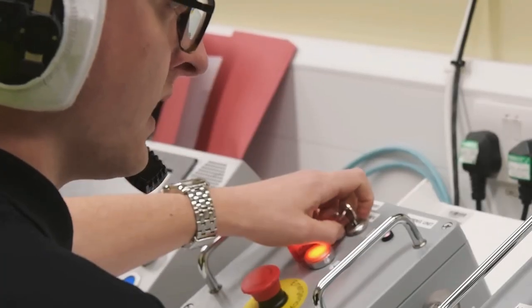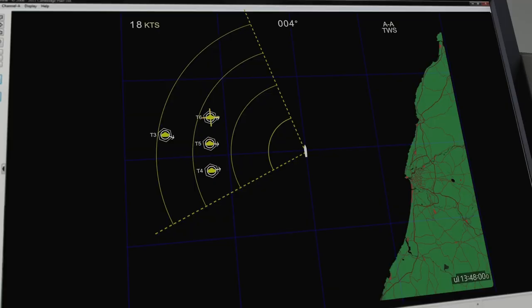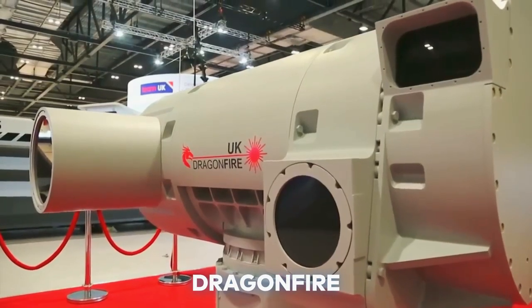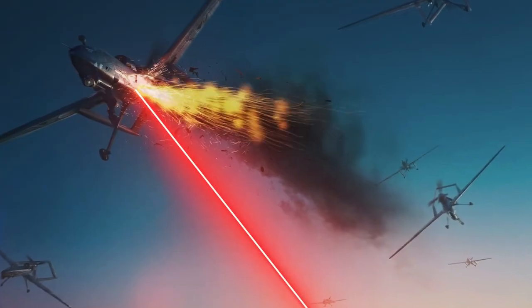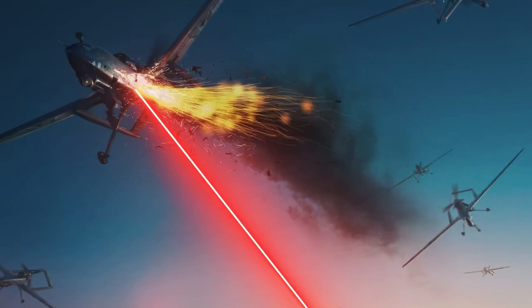In March of 2024, the UK showcased its impressive new laser weapon known as Dragonfire. In a recently released video, this weapon was seen hitting an aerial target with incredible accuracy during a test in Scotland. You can think of a bright laser beam shooting across the night sky over the remote Hebrides Islands, hitting its target and causing a burst of light.